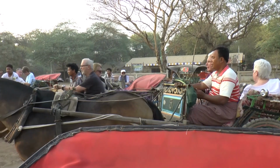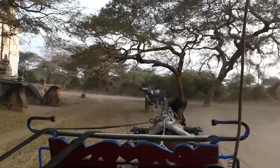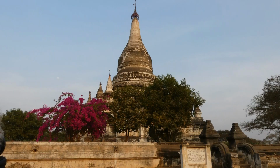In the early evening, we were picked up by horse-drawn carts and taken into the temple area, where in the 11th to 13th centuries, over 10,000 temples, pagodas and monasteries were built. The remains of over 2,000 still survive.